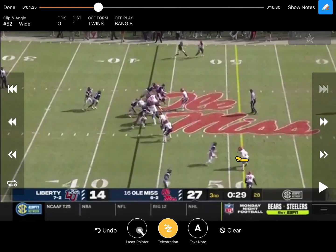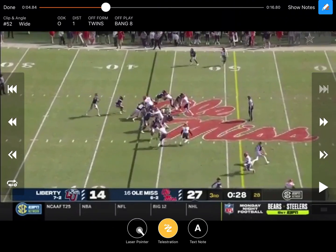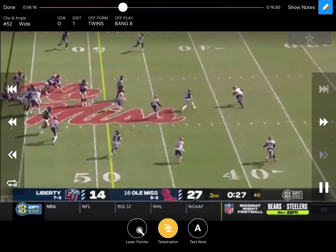He's a non-factor even if he's man-to-man, but he's trying to drop out, playing Cover 3, dropping to the flats, sticks it, running to daylight, tons of space right there to throw that Bang 8. Nice easy completion there against Liberty.